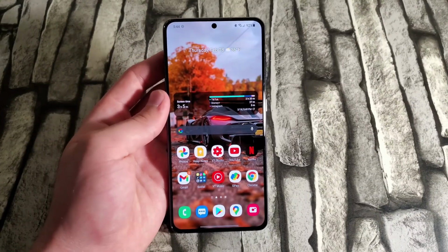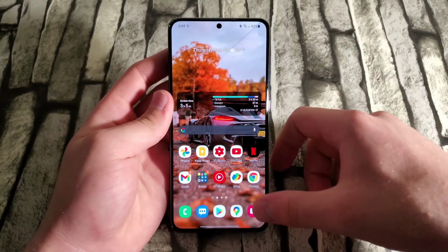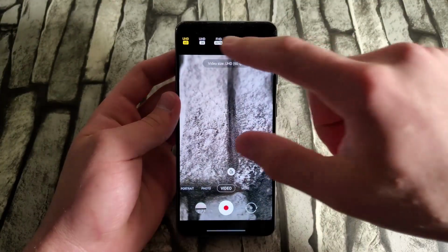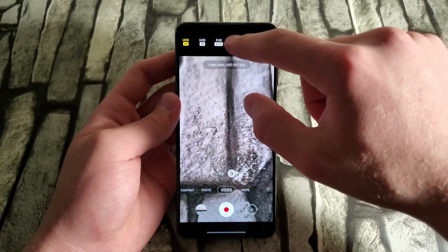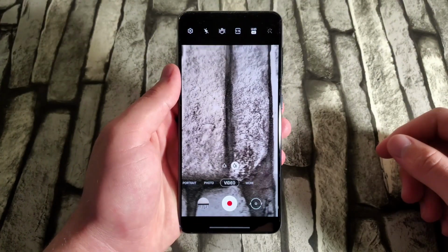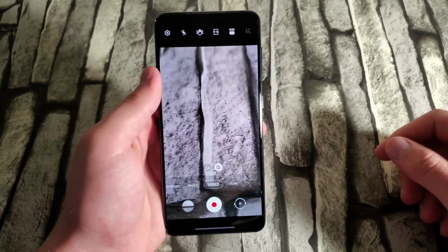So videos, let's get back to that. Videos, we have 8K 24 FPS. Let me go ahead and just show you that real quick. Okay, photo, video. You're able to change the quality from up here, and we can scroll to the side, and as you can see, we have 8K 24 FPS. 8K 24 FPS isn't something a lot of people will use, and the main reason is it's still not really stable, and it's not the best.